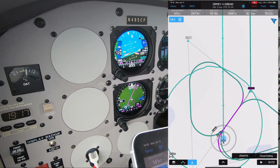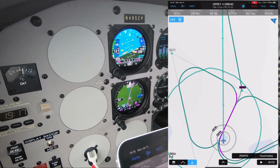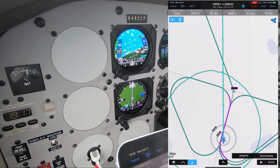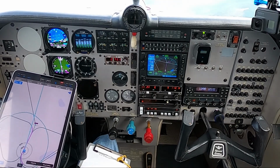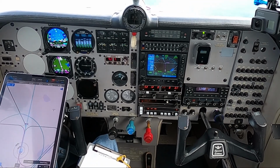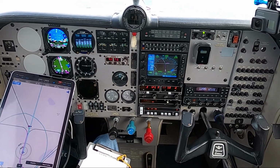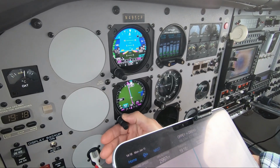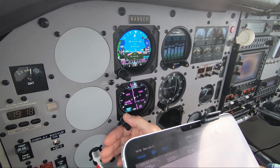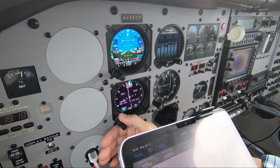Up to center track. Just about centered. It knows they're going to be being pushed to the left. That's correcting. Getting back on course. And if we go to the HSI page, slightly right of course. I had said left, that was incorrect. Slightly right of course and correcting.